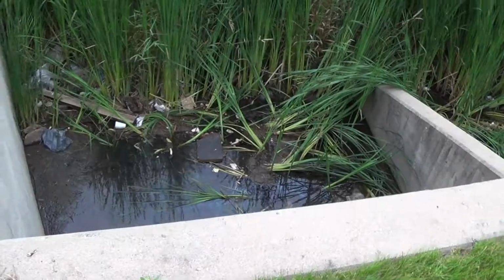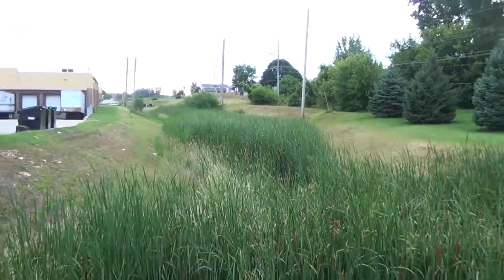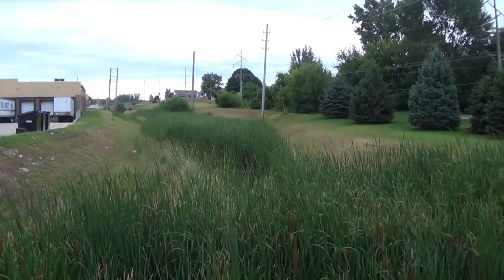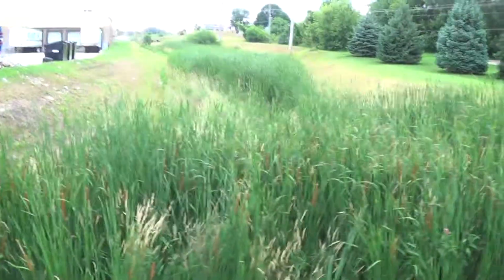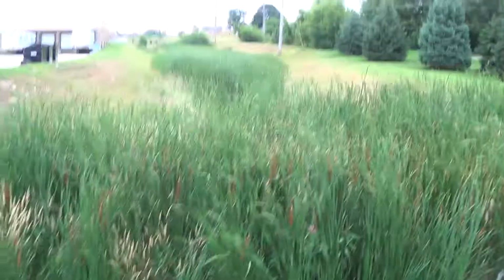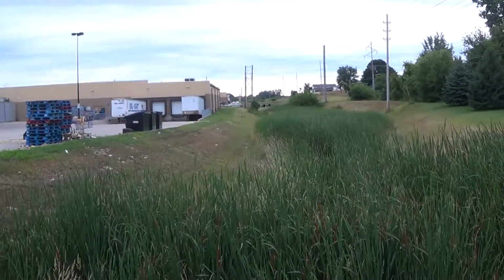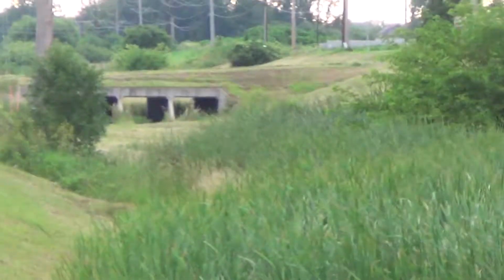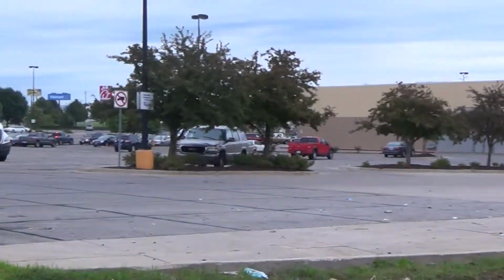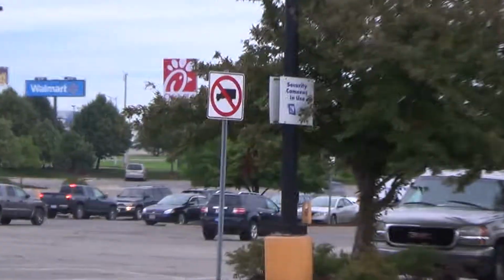all the way across, and this is like a swamp in here, but it goes big. You can see all the reeds, cattails, I think they're called. And down the other end of that is a rather large bridge under there. So you can see it's pretty far. I've been trying to get Walmart's banner in here. There it is.